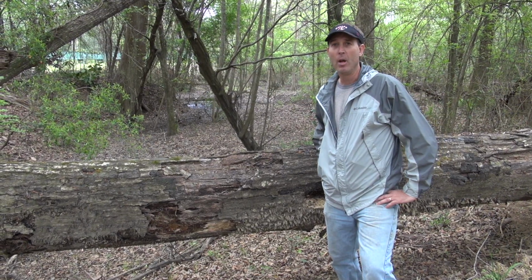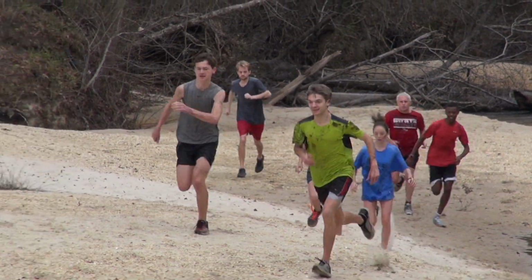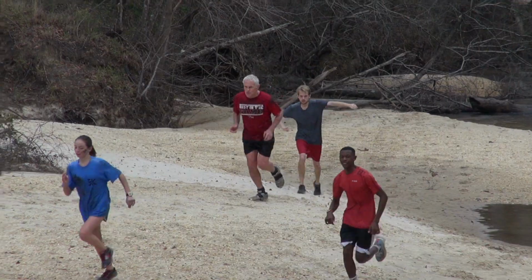A lot of folks charge for that. We're not going to charge you anything extra at all for that, so you can get as many laps in as you would like. The distance right now is 3.5 miles. The kids race is going to be 1 mile, almost exactly.